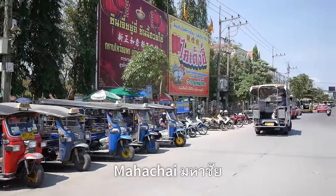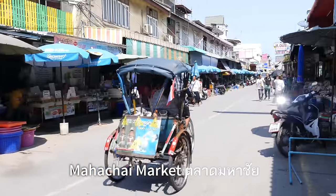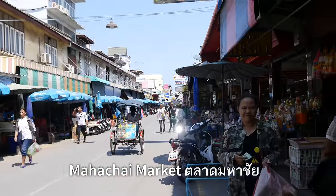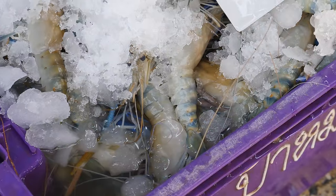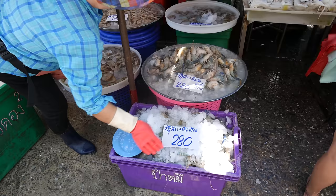We just arrived in Mahachai. That was about a 1 hour drive. Mahachai is one of Thailand's biggest wholesale seafood distribution markets. These are freshwater prawns. So those are packed with the head butter.